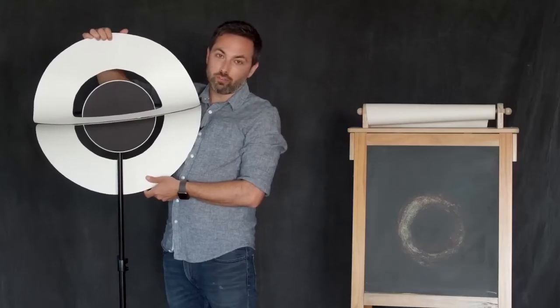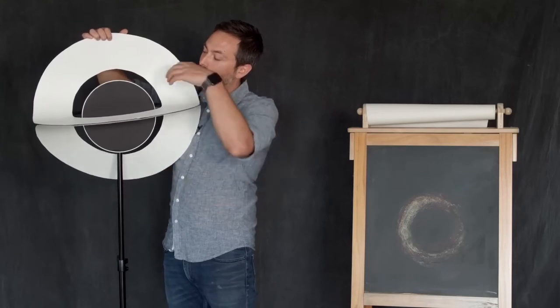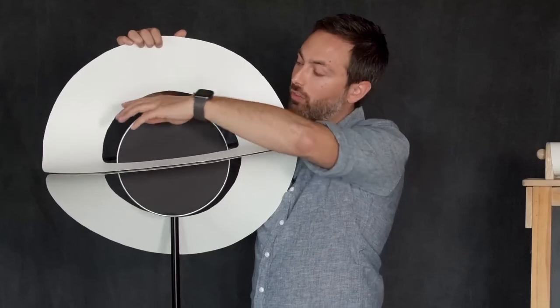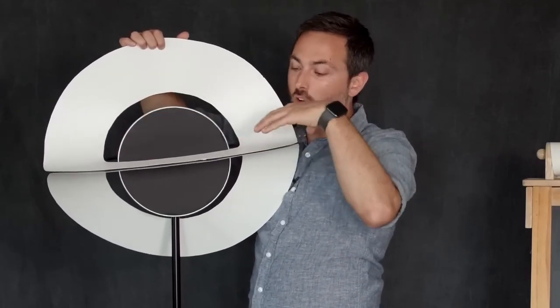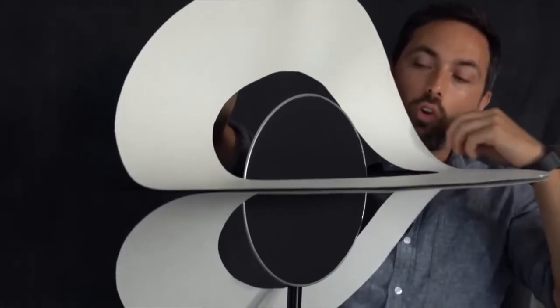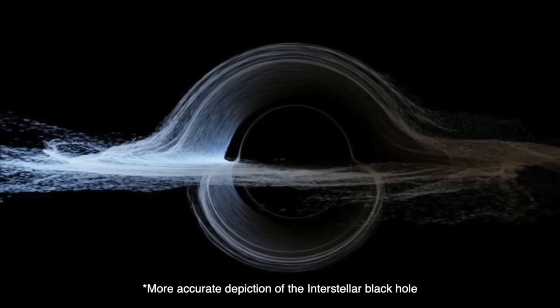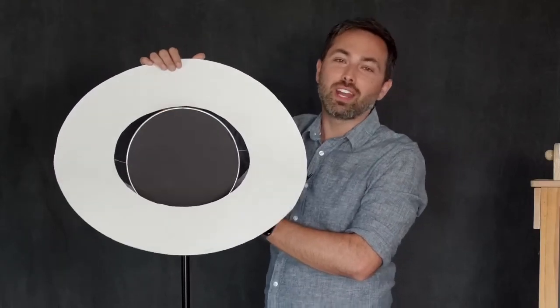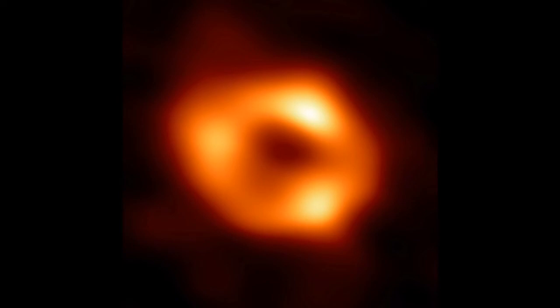One other really important effect to consider is that the matter in this accretion disk is going very fast, close to the speed of light, and so if it's coming towards us, it's going to look much brighter than if it's going away. That's called relativistic beaming or Doppler beaming. And so one side of this accretion disk is going to look much brighter than the other, and that's why we're going to see a bright spot in our image. So hopefully this gives you an idea of what we're really looking at when we look at an image of a black hole.